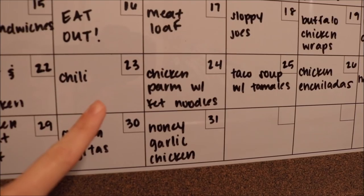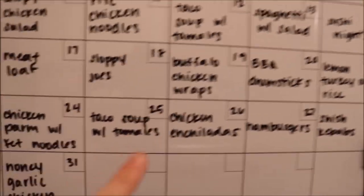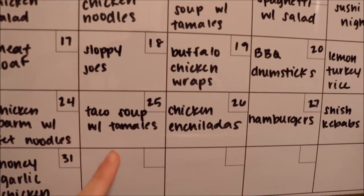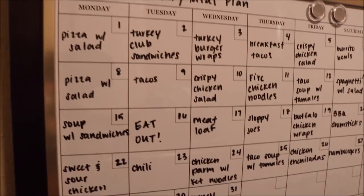Chili we'll make quite a bit, so we can freeze that and have some for the next month. I try not to put too much chicken. You don't want chicken three days in a row. You want chicken, then some beef, then chicken again, some beef, things like that. So that should be pretty good for the month of January.